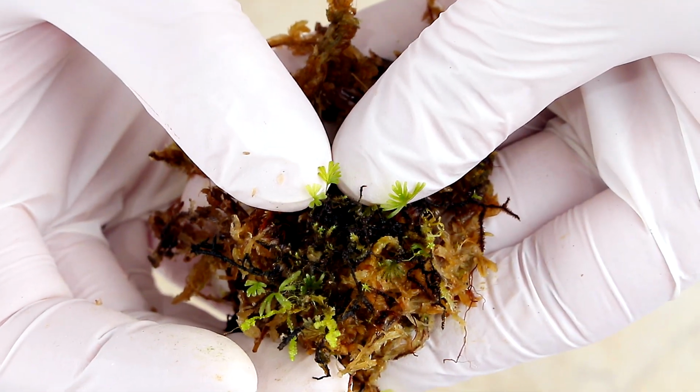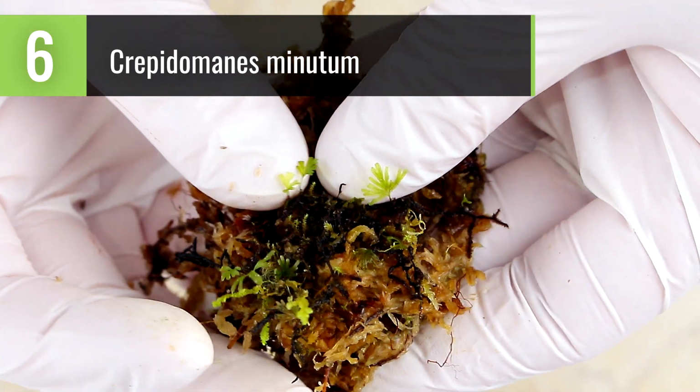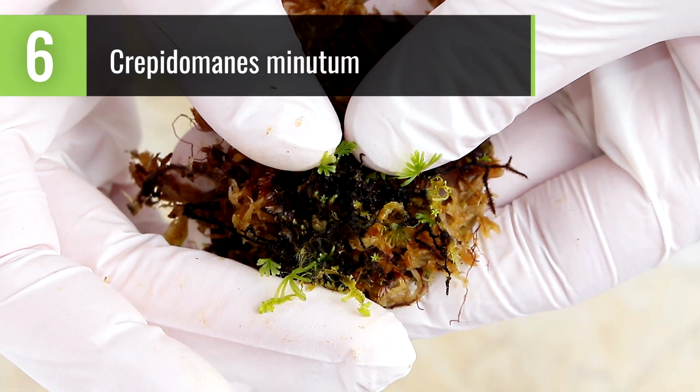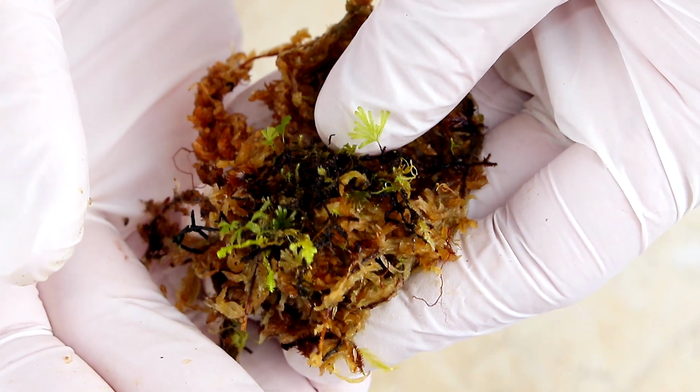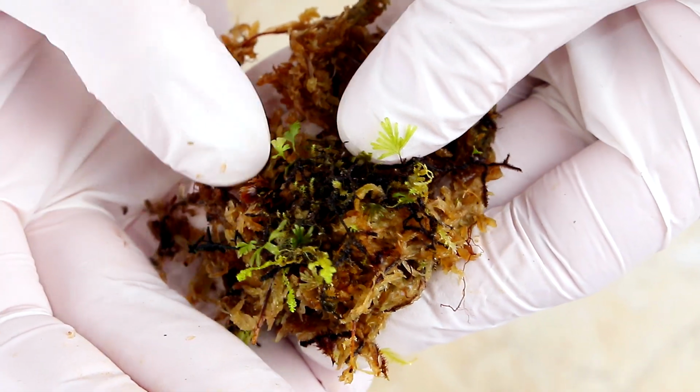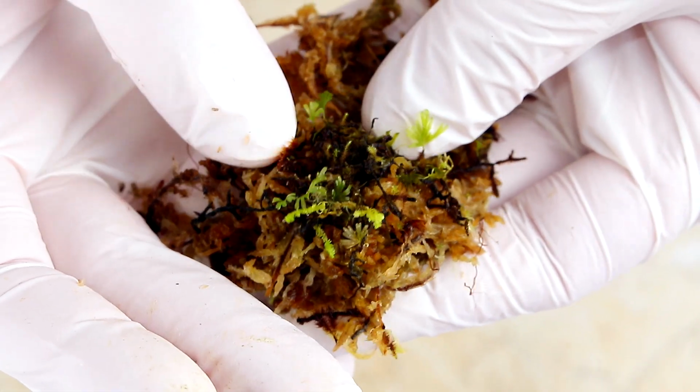We're almost halfway with number 6, Crepidomanes minutum. This diminutive plant is in the family Hymenophyllaceae, a group commonly referred to as filmy ferns. The fronds are just 1 cell thick and require extremely high humidity to avoid shriveling up.